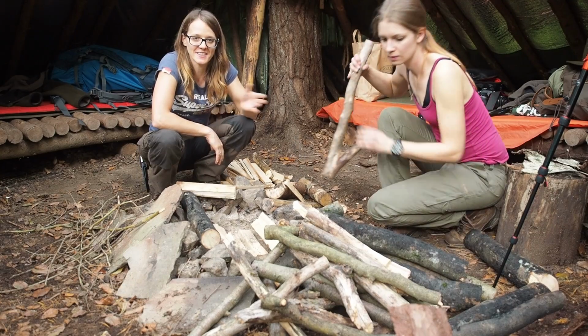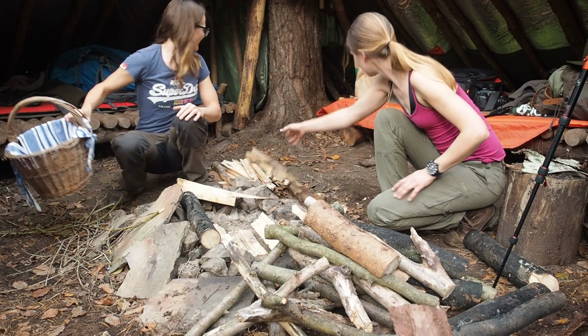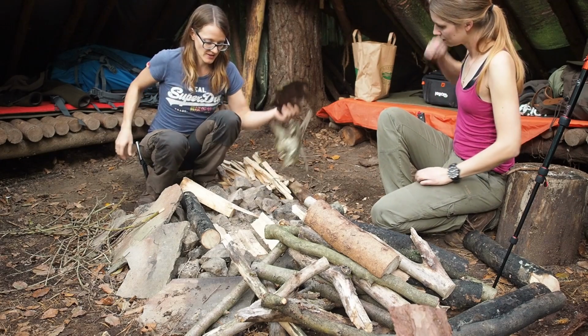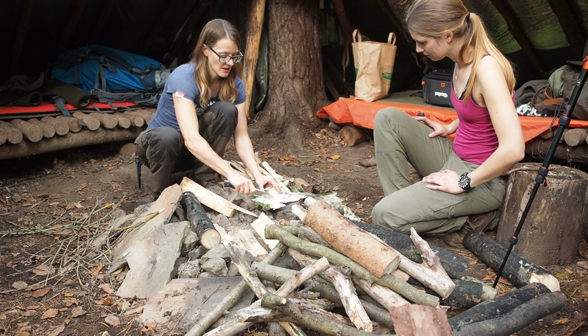Today it's Vanessa's turn to make the fire. Okay. So we have collected a lot of birch bark. Where is it? Here. Okay. And that's just perfect for making a fire. But first we need to process it down to make really fine shavings. And these can be easily ignited with the fire steel.